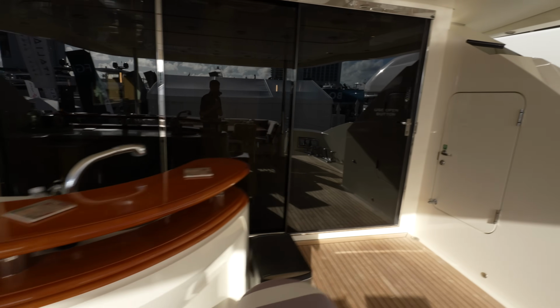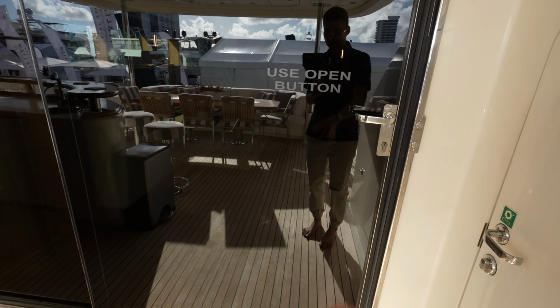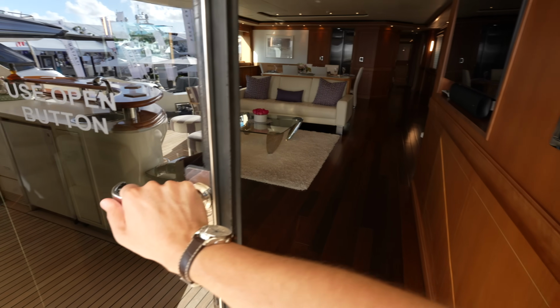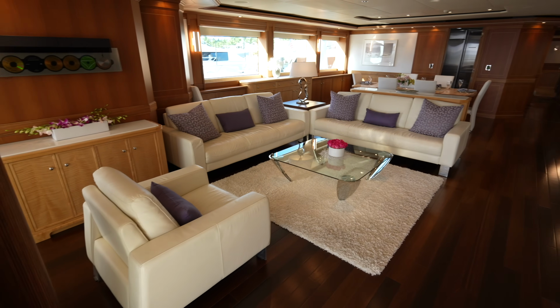So now we're going to make our way inside, and this super yacht does have a powered glass door. Currently it's being worked on, so we're going to have to manually open it up, but the door is still silky smooth. And we'll close this up behind us.